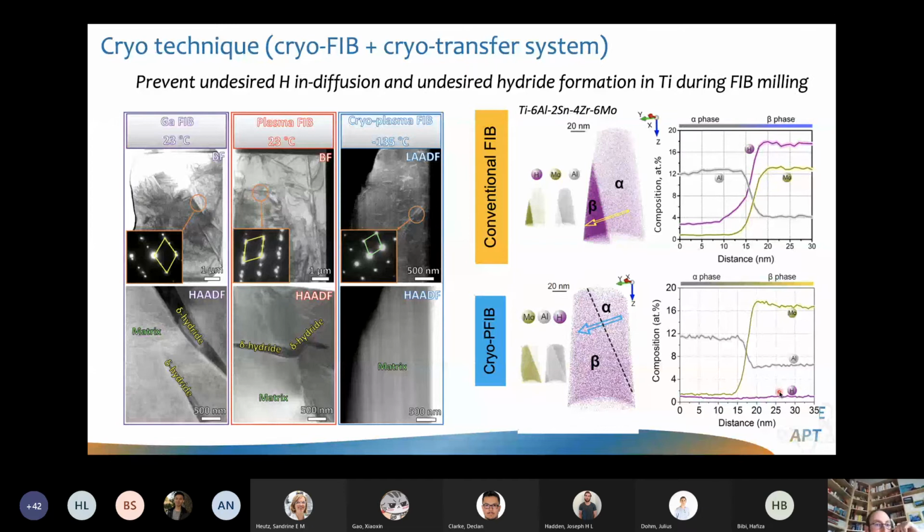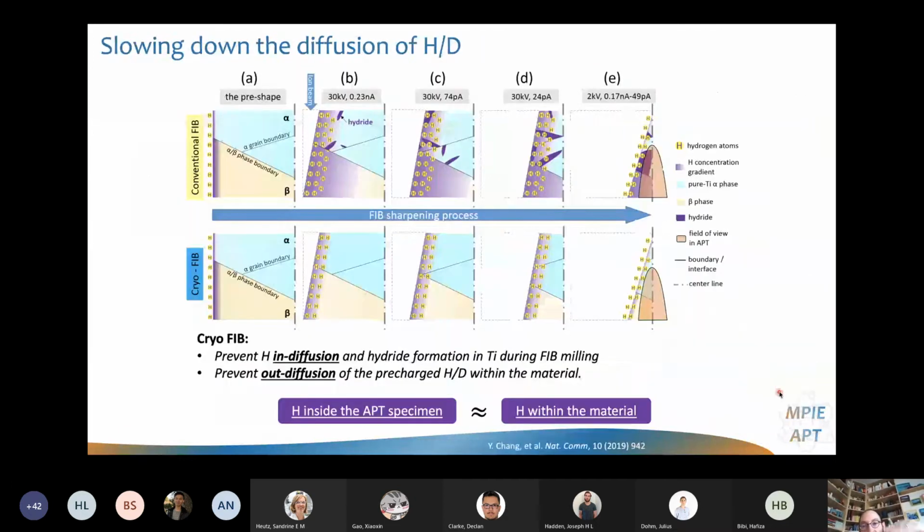So we proposed a mechanism to explain why going to cryo temperature helps. We believe it's mostly due to a lower diffusivity of the hydrogen inside the structure at low temperature. As we keep making the specimen thinner and thinner, we are artificially increasing the concentration of hydrogen to a point where it becomes more favorable for the hydrogen to form another phase, the titanium hydride.